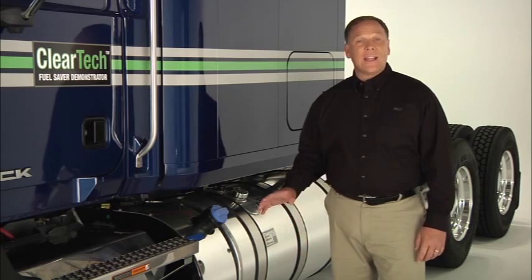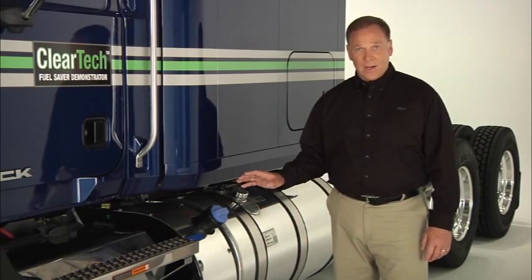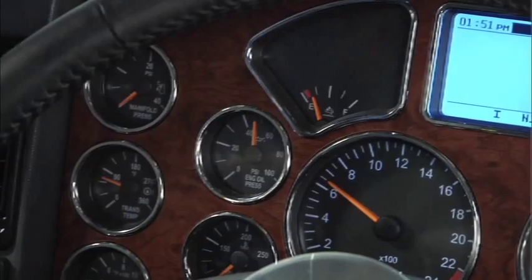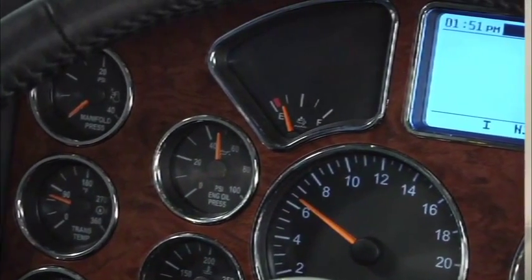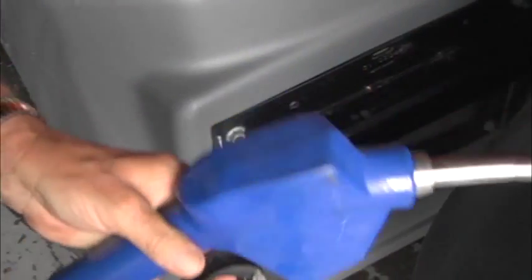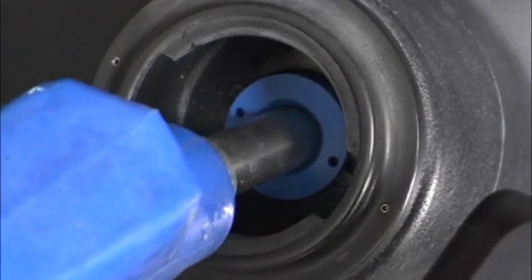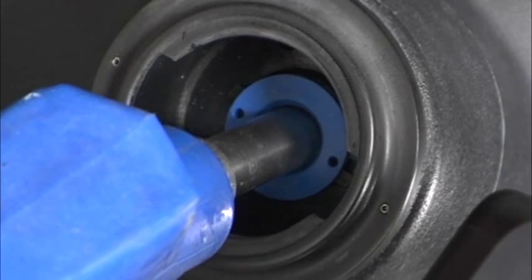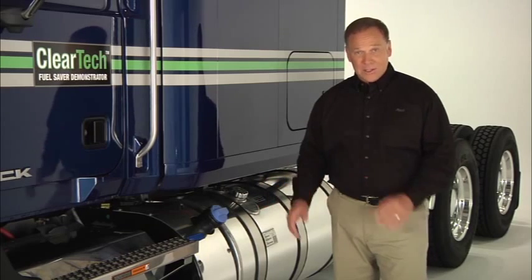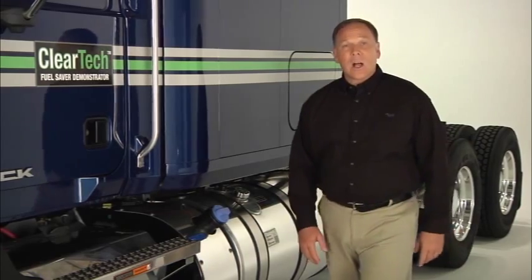DEF has its own tank over on the driver's side of the truck, distinguishable by its blue cap, and a gauge in the dash that displays the level of fluid in the tank. The DEF tank gets filled with only approved DEF from a sealed container or an approved dispenser, nothing else. We'll talk a lot more about the after-treatment system later in this program. But now let's talk a little bit about your pre-trip inspection.